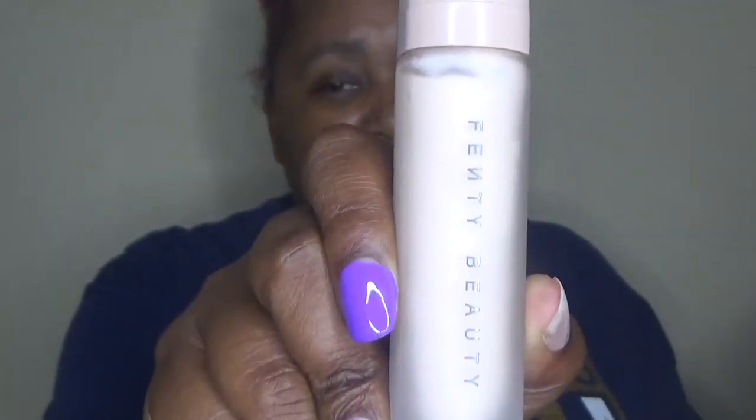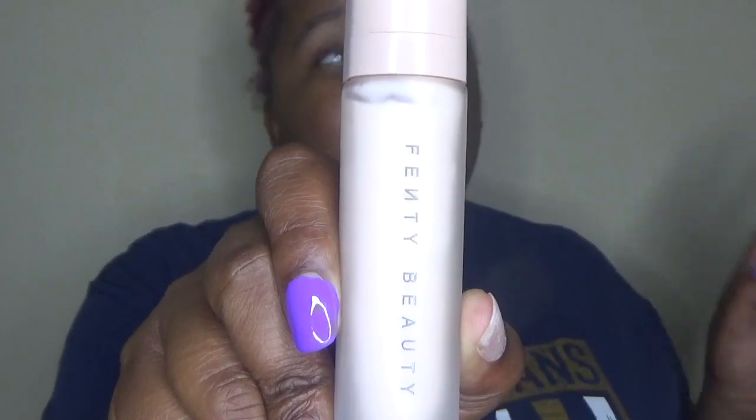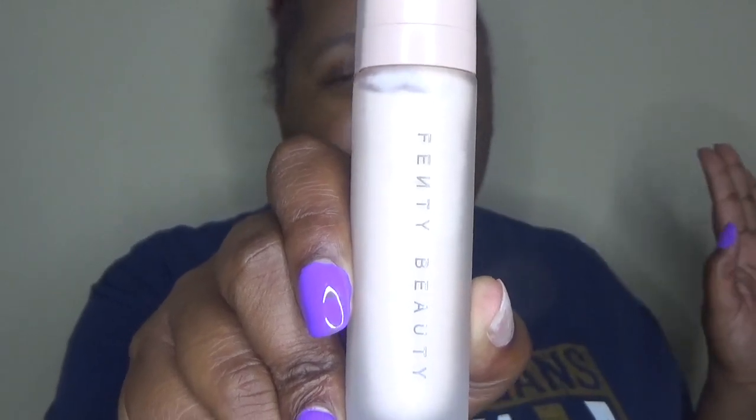So this is the original soft matte primer from Fenty Beauty. Remember when the Fenty products came out back in 2017? I did pick this up a long time ago. Didn't particularly care for it too much, but I like the matte version and the hydrating formulas better. I ran out completely of the matte formula. I have a little bit of the hydrating formula left, so I decided to pick this back up.